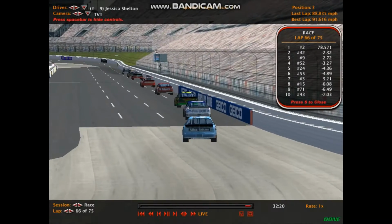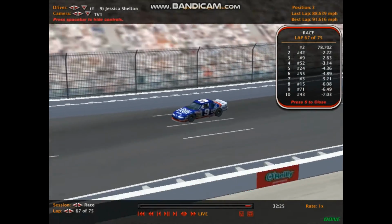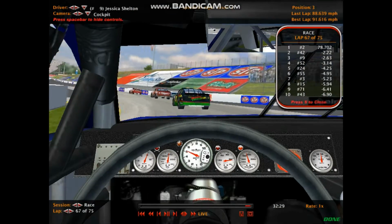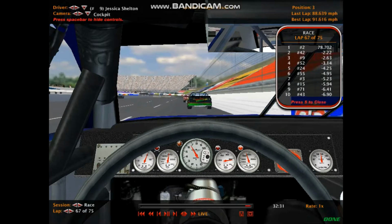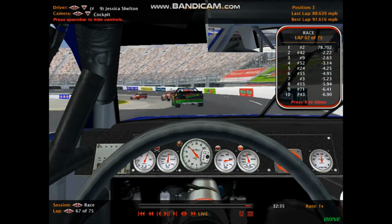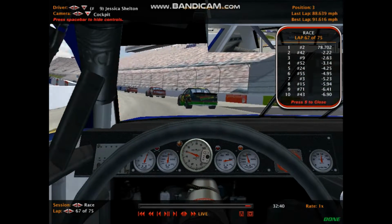But third gear or not, the number 9 car runs in 3rd place at the moment. She tries to keep it close on that number 42 car, Kyle Matthews, as we jump inside of Jessica. We have less than 10 laps remaining in this race, as we're trying to complete the 67th lap of this event. It'll be down to 8 to go this time by.